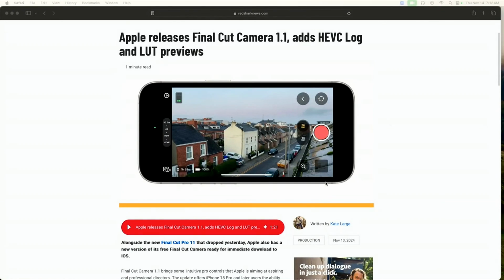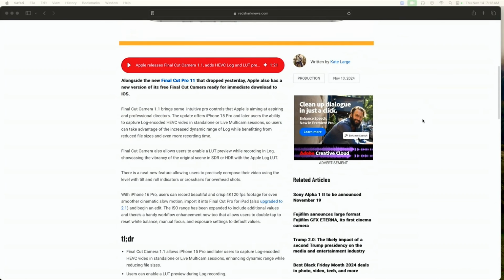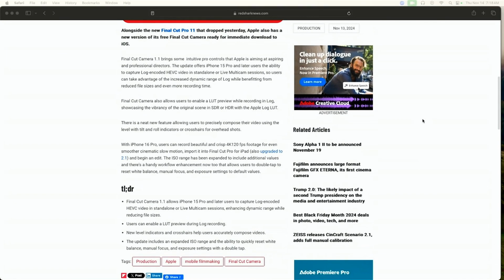All right, let's take a look at what we're talking about, and then we'll talk about what we're looking at. So Apple has released a camera for Final Cut 11. It just gives you more control over your camera. It gives you LUTs and things like that and better integration into the Final Cut pipeline. It's all well and good.